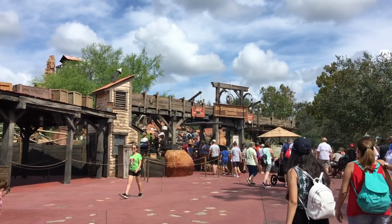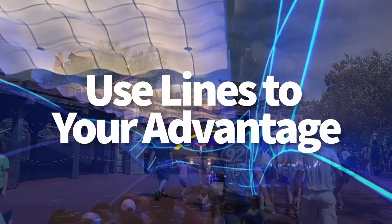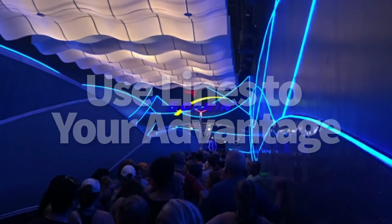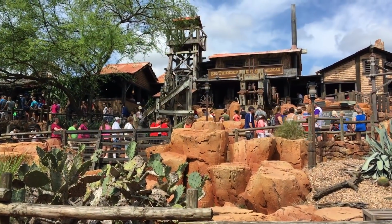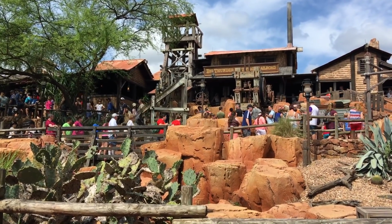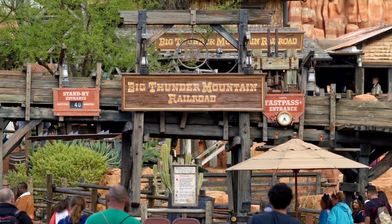Speaking of lines, use those lines to your advantage. Sometimes the long lines are okay if it means you get to seek some shelter from the sun or the rain. The Soarin line is fine if it's raining or too hot because you get to take in some of that AC. And think twice about the long outdoor lines in the middle of the day. Big Thunder Mountain Railroad gets really stuffy even with those fans in the queue.